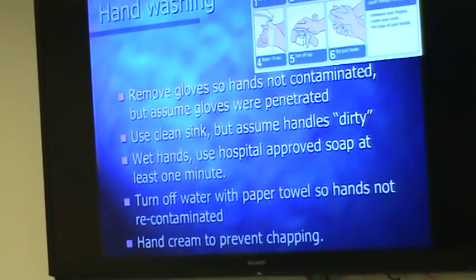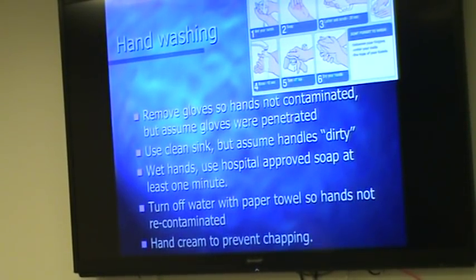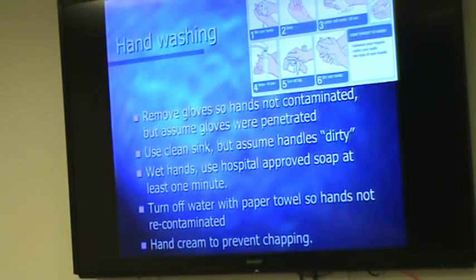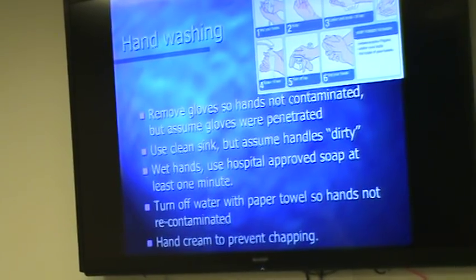So you remove those gloves the way I said so that you're not further contaminating your hand, but you're assuming the gloves were penetrated, so you're going to do some sort of hand hygiene, either an alcohol rub or hand washing. Now the sink should be assumed to be a clean sink, but when you go to touch those handles, you have to assume those handles are dirty. You just pulled the gloves off your hands. I've told you that your hands might be dirty. Now you're putting your hands on the handles, and somebody else did too, so make the assumption that those handles are dirty.